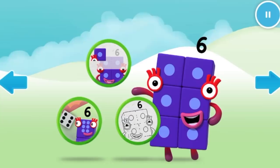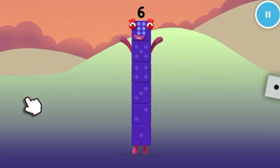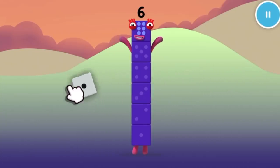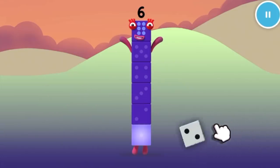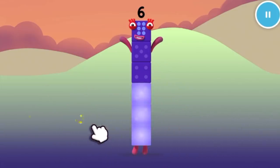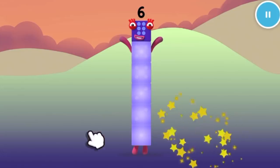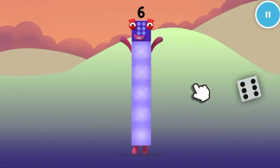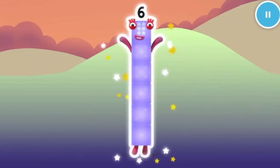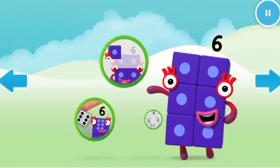Welcome to Numberland. Let's make and play with the number blocks. Catch 6 dice for number block 6. 1. 2. 3. 4. 5. Keep more to go. 6. Well done.